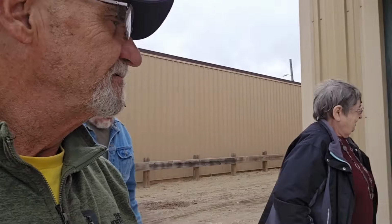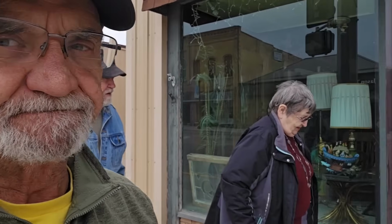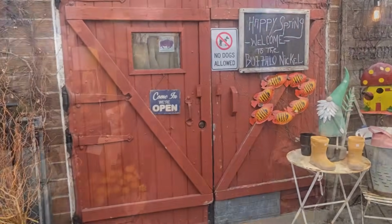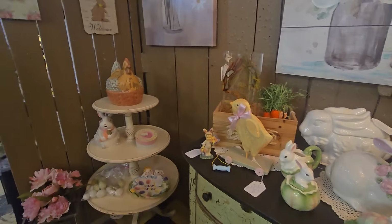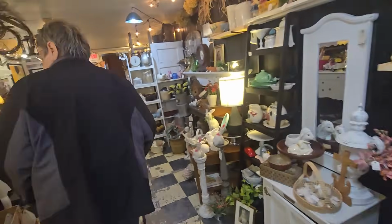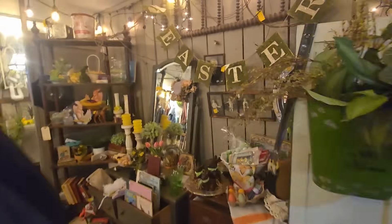So we went and had lunch. Marilyn paid for lunch. Bought us all lunch. See? And we're heading back, and we're in Litchfield at the, what is this one called? Main Street? Sibley Antiques. This is Sibley Avenue. Oh, okay. Sibley Avenue Antiques. Marilyn's going to buy half the store. The Buffalo Nickel in Buffalo. Let's go see what's going on here. I'm looking for Crystal.